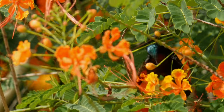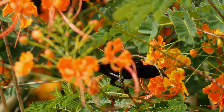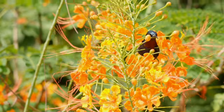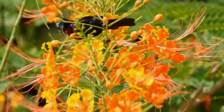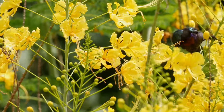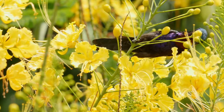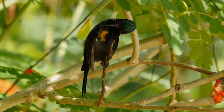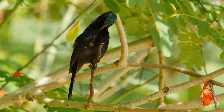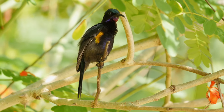So far it's considered to be monotypic, and if you have a look at its distribution map, it's clearly visible that this species prefers coastal regions throughout its range and is found nowhere inland. It is very active, feeding on flower nectar, but does eat some small arthropods as well. And it's not easy to catch this energy ball on my film for you.